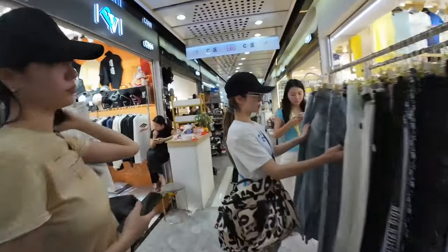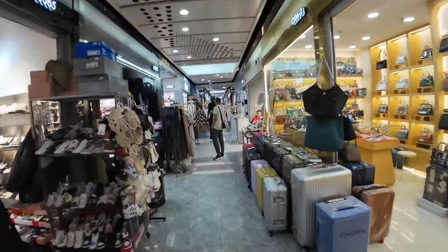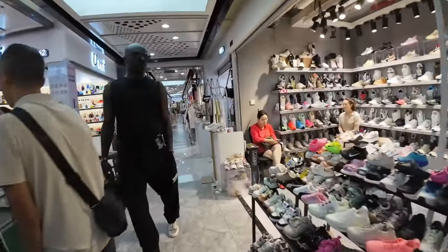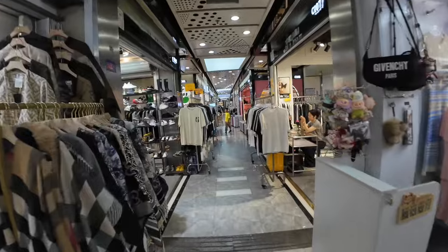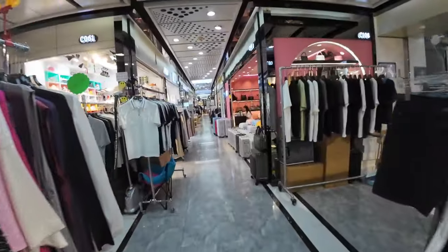And the factories that you do see, like the ones that supply these places, they are pretty much just rep factories. The factories aren't going to show you this stuff because it is still against the law to be producing products like this. There's no loophole. So yeah, you're not getting that stuff.